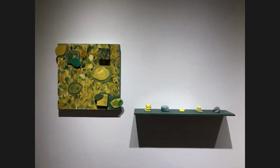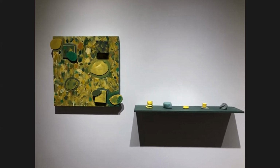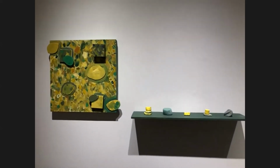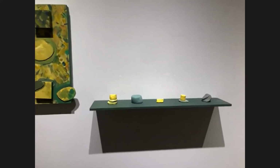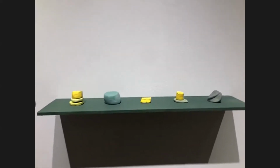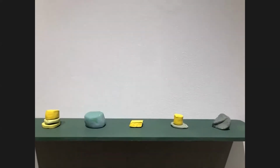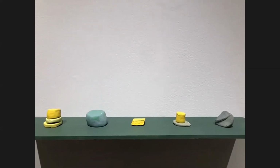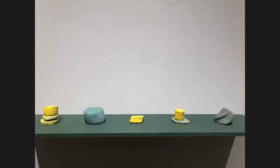This time though, my dimension started to grow out from that dimensional painting to more of a sculpture, with that shelf next to the painting. And these I'm super excited about. This is definitely something that I started playing with more toward the end of my residency at the museum.